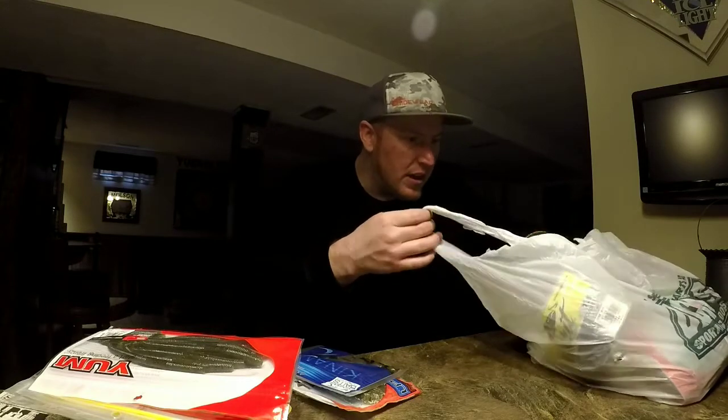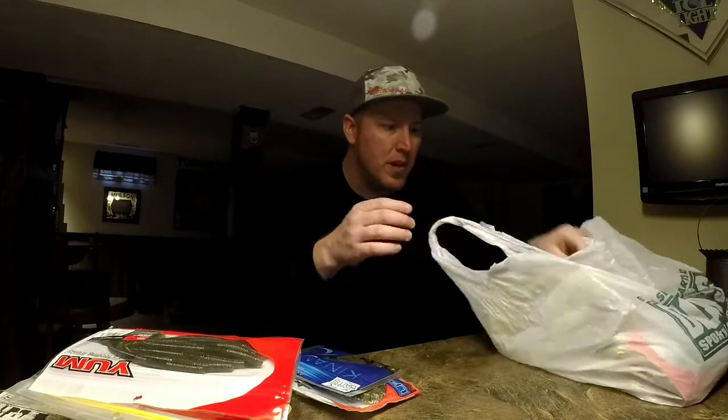Let's see here. Lots of rubber worms. We used to be like hardcore into just straight worm fishing. Ribbon tail rubber worms used to be kind of our go-to bait. And it sounds so generic, but the only thing I wouldn't do with it is weightless.